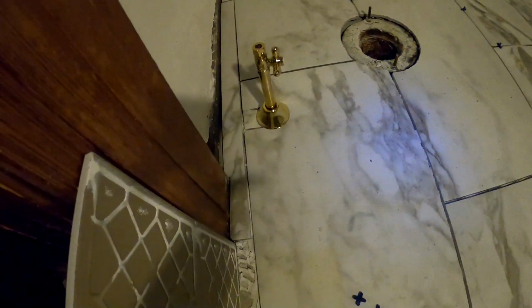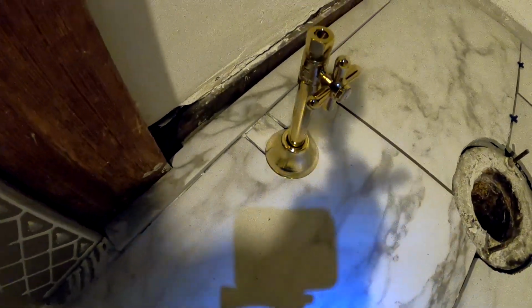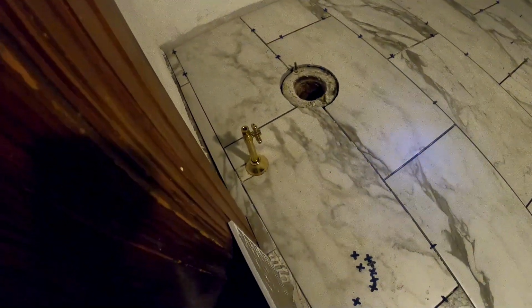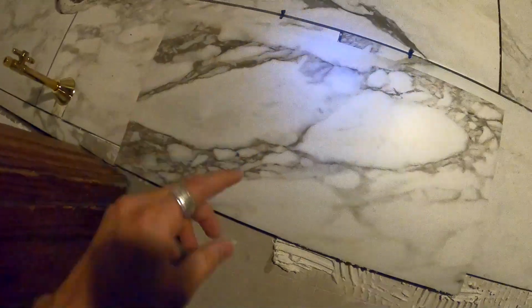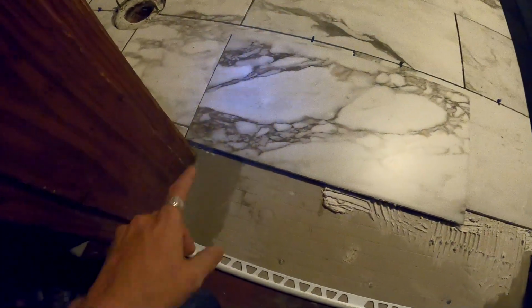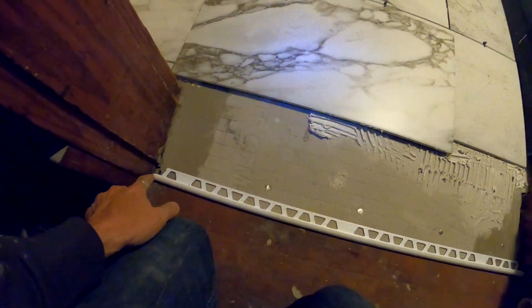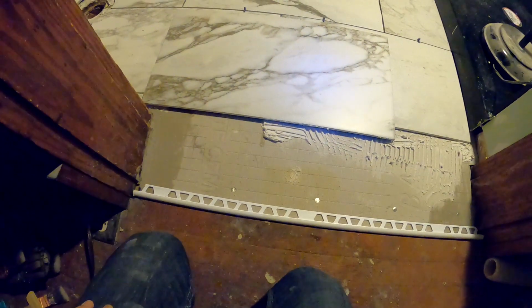I just wanted to point out one more cut that I was super proud of. This long skinny piece here took me two tries because the first one just broke when I got about six inches in. But now I have to cut this tile around this crazy corner and then cut off the end. It's not gonna be fun.